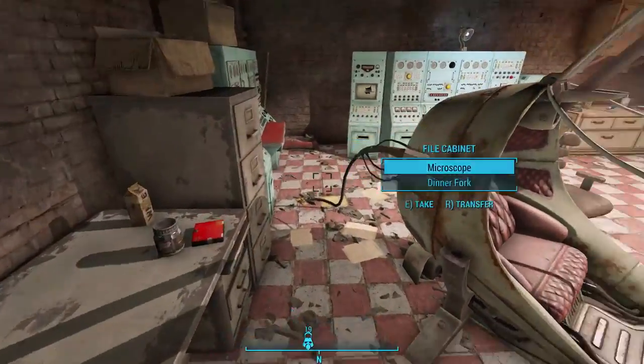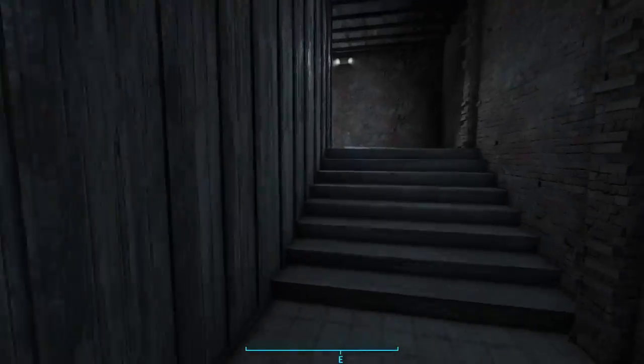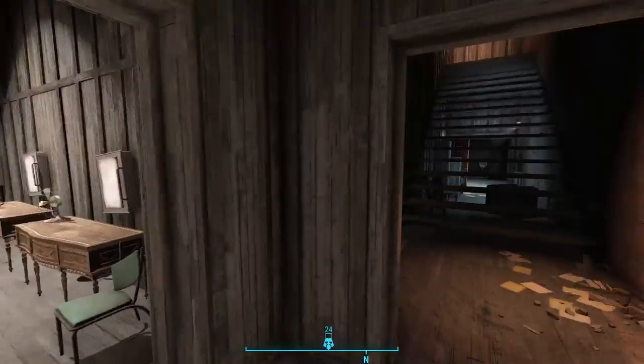Due to both Irma and Dr. Amari's strong Railroad sympathies, they both have harsh words for you if you choose to side with the Institute.